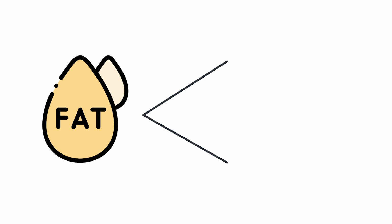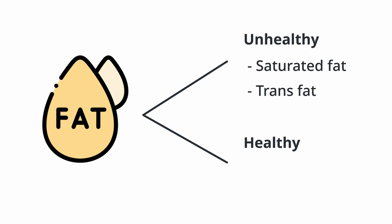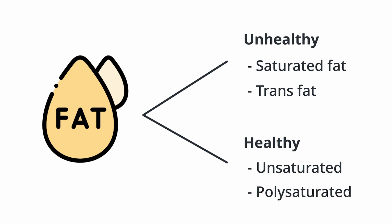Fat is broken down usually into the unhealthy fats, if they exist, and the healthy ones too. Saturated and trans fats are the unhealthy ones, and unsaturated and polyunsaturated fats are better for the heart. So try to keep saturated fat below about 10 to 15 grams a day and trans fats as low as possible.